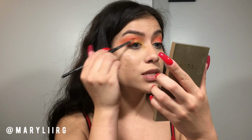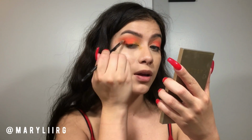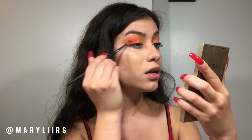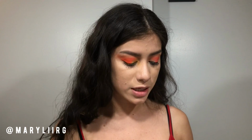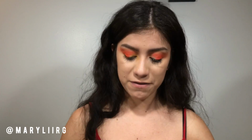So I'm grabbing the same orange shade and putting it on top of that pigment that I applied, just so that we like set it, it doesn't move, but the orange looks more vibrant, you know, like you see that, just blending this out with more powder, more green, because green is life.